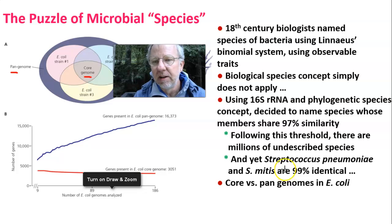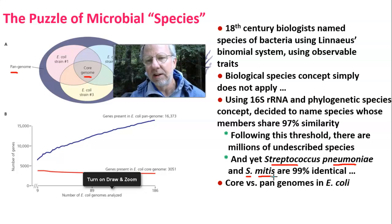Yet, down on the bottom here, if we look at traditional species like Streptococcus pneumoniae, that lives in our airways, causes pneumonia, and a very closely related species, Streptococcus mitis, that lives in our mouths, so they are ecologically different, which is part of the big reason why they were identified as different species. They are 99% identical. So what does this mean? What does this imply? What that implies is that there are species of bacteria out there that are actually genetically very similar to each other, potentially only 1% difference, and yet ecologically they are living in different places. And so they are independent lineages.